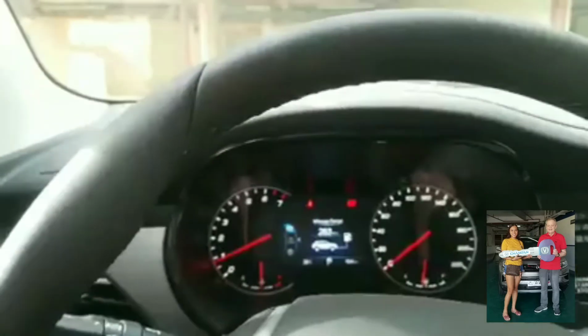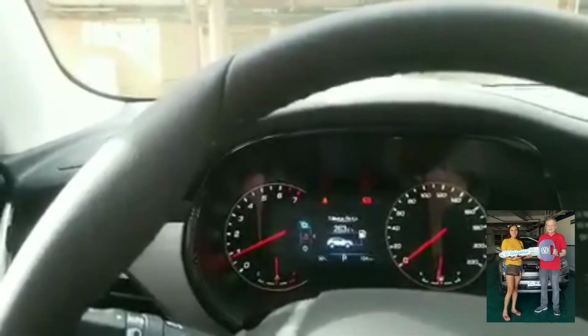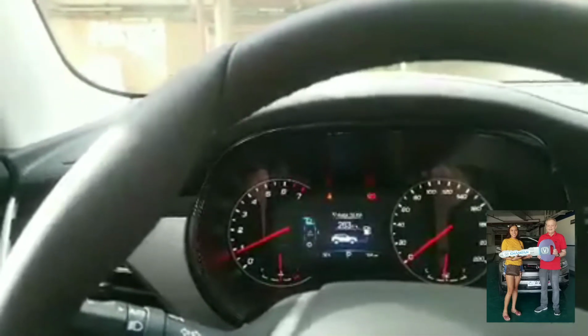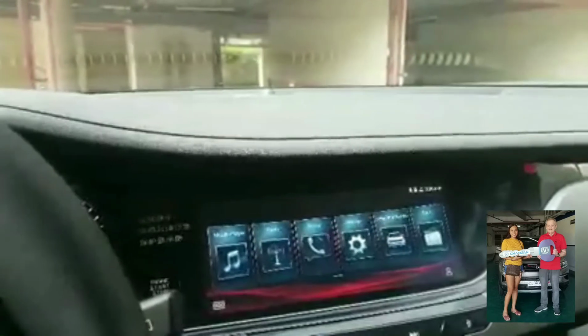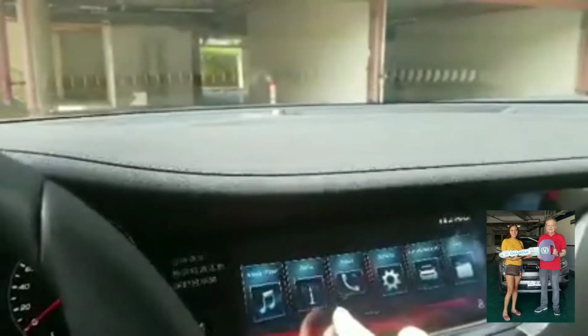You can now see the dashboard with its tachometer, speedometer, information area. You also have the 10-inch touchscreen that is available. You've got car settings, music, radio, phone. You can adjust everything as far as lighting, air conditioning, body settings.